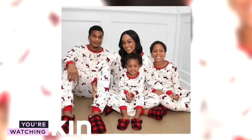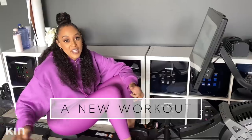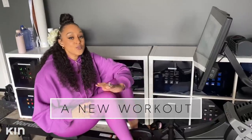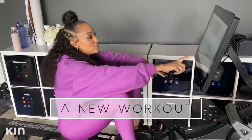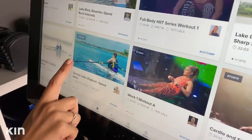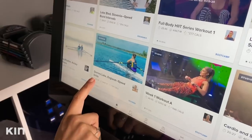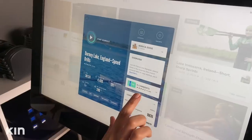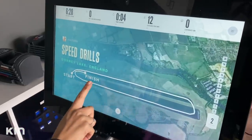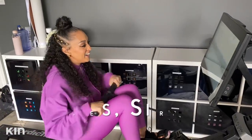I've been quarantining with my family and I can't get outside too much. And I wanna get outside and I wanna be near water. So what's really cool about the NordicTrack is, as you can see, I can choose either studio or outdoor. But what I'm gonna do is choose outdoor and I can go to Dorney Lake, England. So I'm just gonna hit start workout here. There we go. Dorney Lake, England, start and finish. Okay, let's get going.